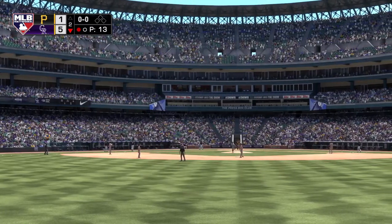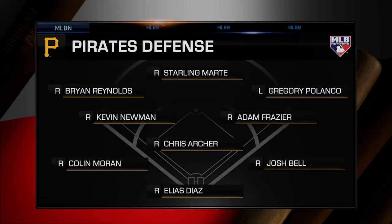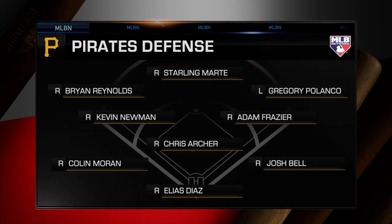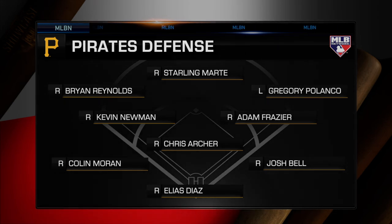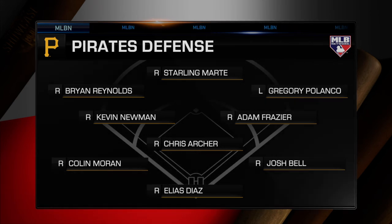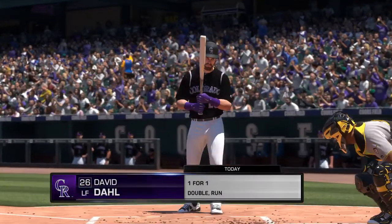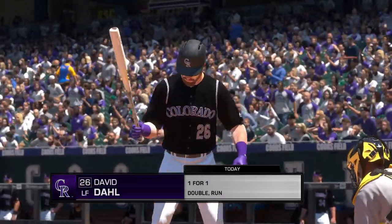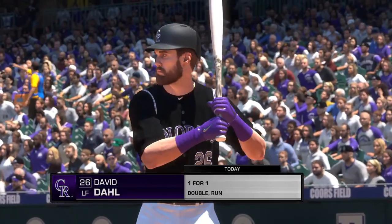Take a look at the Pittsburgh Pirates defensive lineup. And let's take a look at outfielder Gregory Polanco. Can play all spots in the outfield, from center to both corners, with a cannon arm and the ability to go in the gap. So the bases are empty with 1 man gone. And up to bat next will be the outfielder David Dahl.